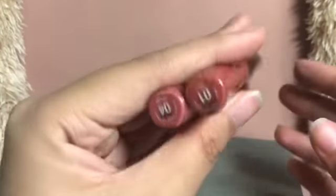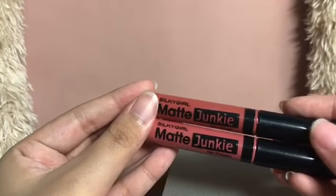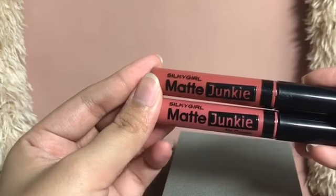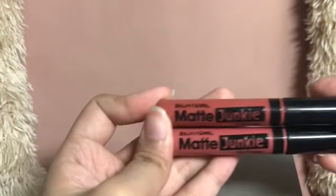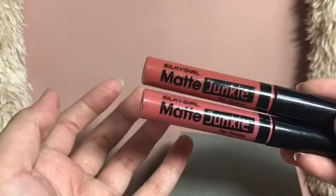So dua nude colour ni, this one 04 dengan 01, dua-dua ni texture dia best. Dia macam tak kering sangat. Dia macam tak flaky on your lips. Dia macam tak ada lah nak macam kering gila-gila macam tu kan. Tapi kalau colour-colour lain, I tak tahu kenapa I tak suka pakai. Dia macam texture terlalu pekat.